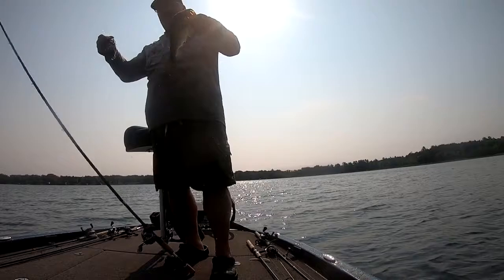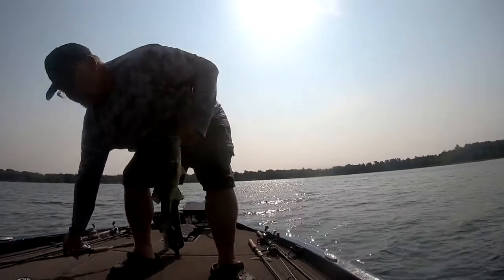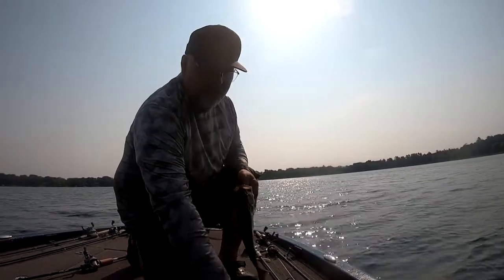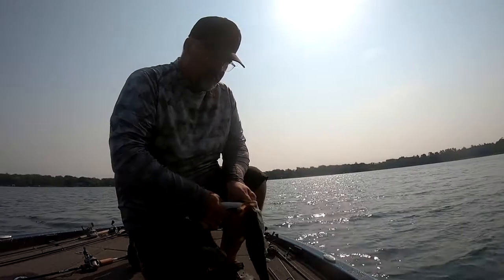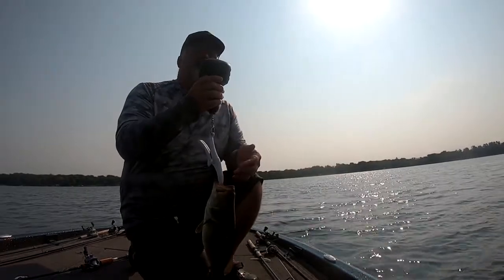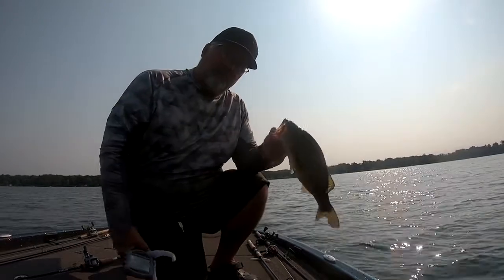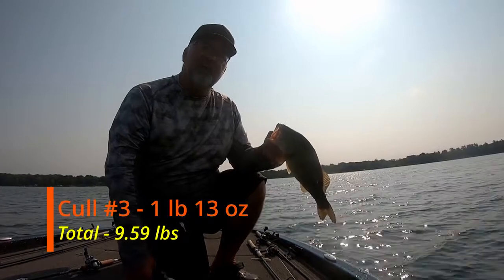Yeah, baby. That's gonna get rid of that. It's gonna get rid of that 1.7. Another cull. It's a 1 pound 13 ouncer caught on a swim jig. It takes us up to 9.59.